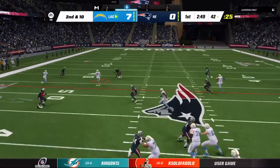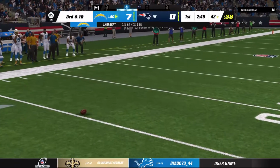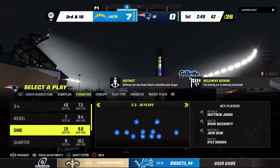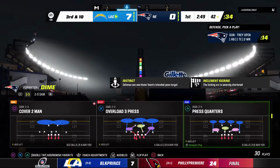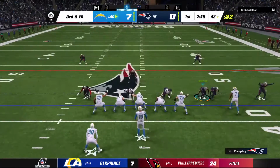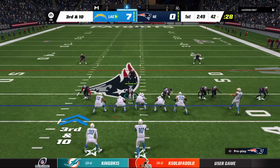Second and 10. Here's Herbert once more. And his throw's going to be incomplete. Well, they approached this drive with a lot of confidence after their last one ended up as a touchdown. But incompletions on their first 2 throws has them huddling up and trying to figure out a big play here on 3rd down to get their momentum going again.